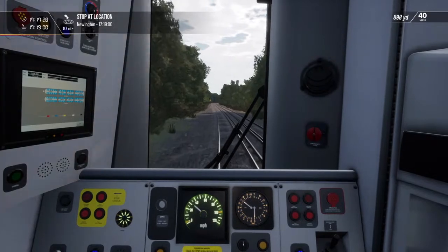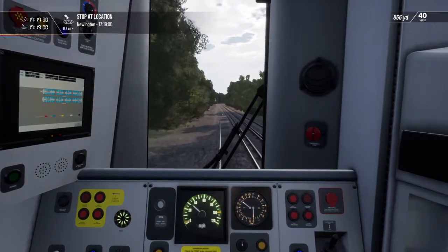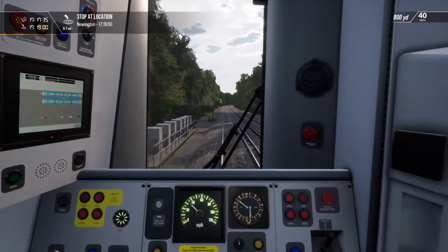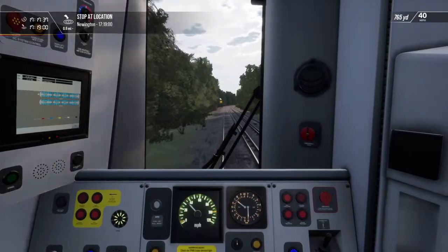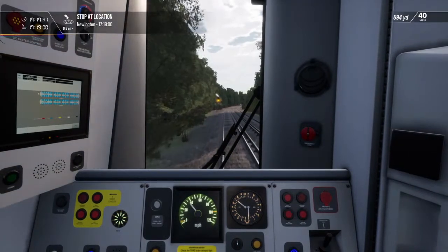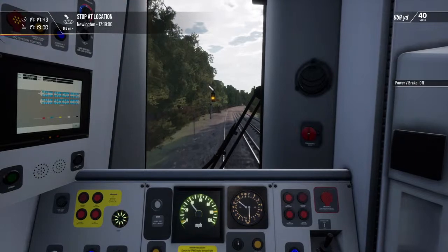Come on, where are you? Okay, that's fine. Oh, junction. That'll be what it is. I'll look that up, but I think it's because it's a junction.